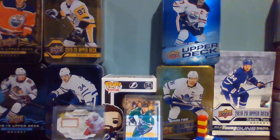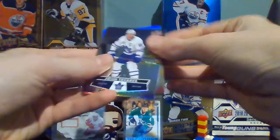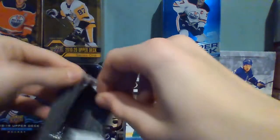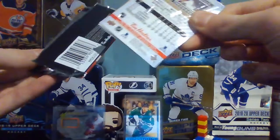Because I only need like 15. What is this? Is that another red die cut? John Tavares. Panarin red die cut. Nice. Mikko Rantanen. Do I have Panarin? I don't think I... Oh, I do have it. Okay. I thought since it was one of the earlier base cards, I thought it would be one of the earlier red die cuts, but it's actually die cut 45.